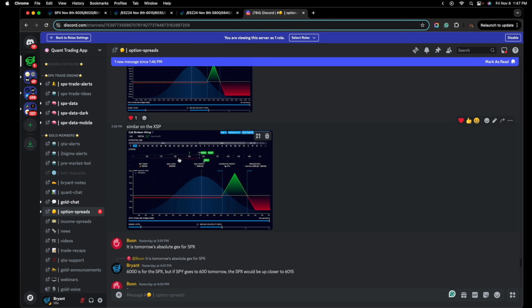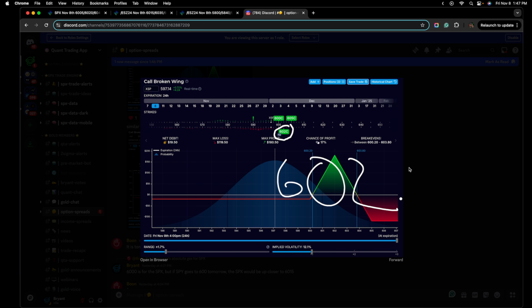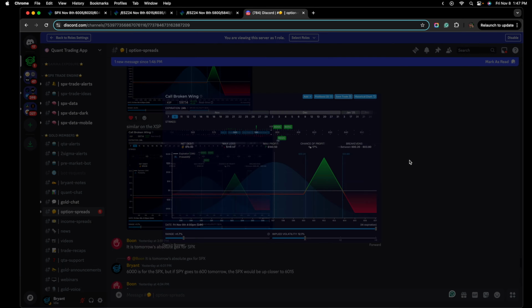So this is sharing it. This was for anyone with a smaller account just on the XSP. Similar situation, 62 is the same as 60-20 on the SPX. In this case here, this trade costs less than $20. The max loss is less than $120. And the same thing, this trade right now would be up almost 300%.